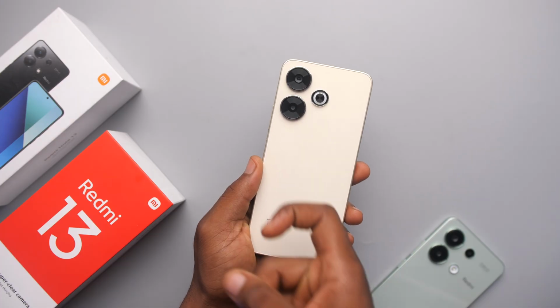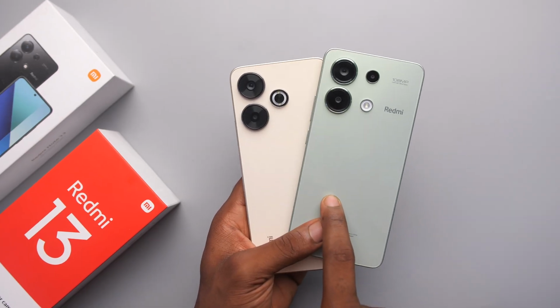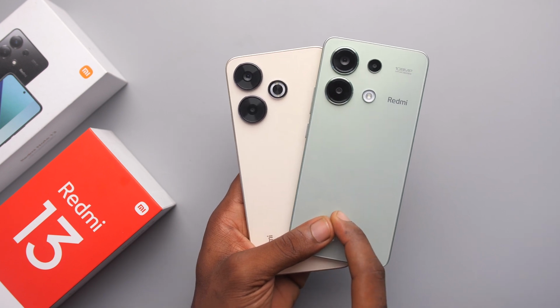But I should also point out that the Redmi 13 has a glass rear, while the Note 13 has a plastic back. So yeah, it kind of looks like an advantage for the Redmi 13, but then again, glass is more fragile than plastic, so is it really an advantage?